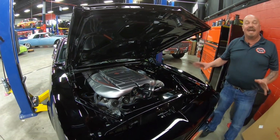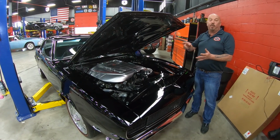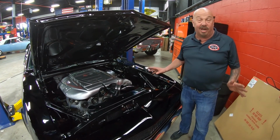I tell you what, take this car anywhere. You're gonna win design awards, you're gonna win the race, you're gonna win the best paint, the best design. You're gonna win everything with this car, guys.